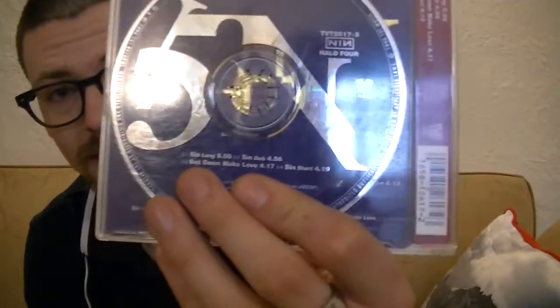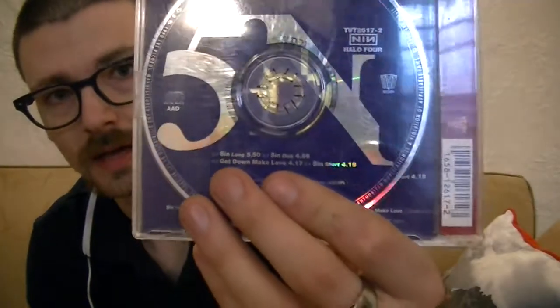I wanted to have that song, and as you can see there's a couple different takes on the song Sin. And the long version, I actually enjoy it. It's got some instrumental kind of flares in between the commonly known parts of the song, as we generally know it.